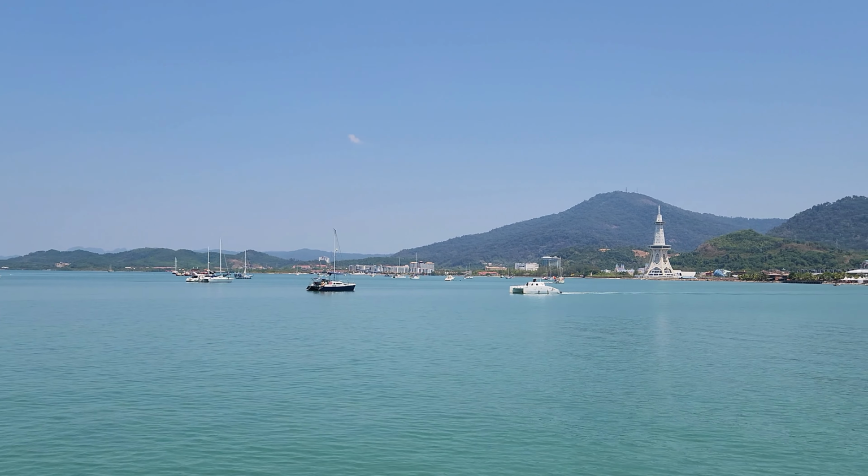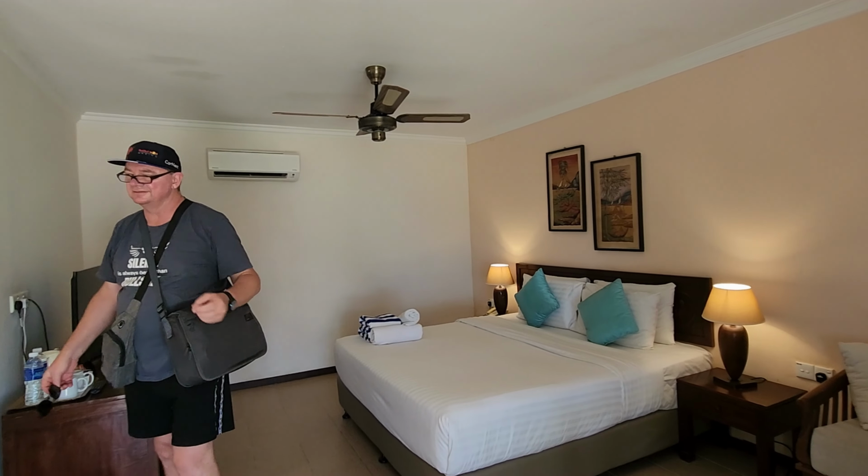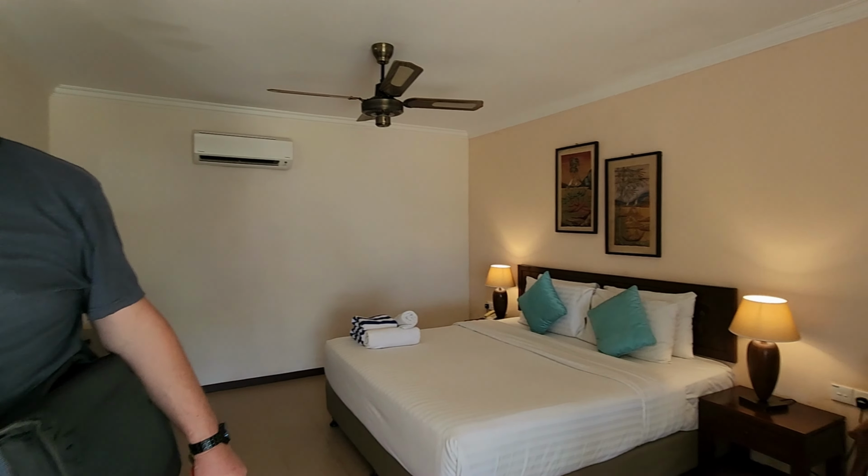And this is our beachfront bungalow, which we paid a little bit extra for. We upgraded upon arrival for an extra $400 Australian. That's over four nights. Not cheap. So 300 ringgit per night.